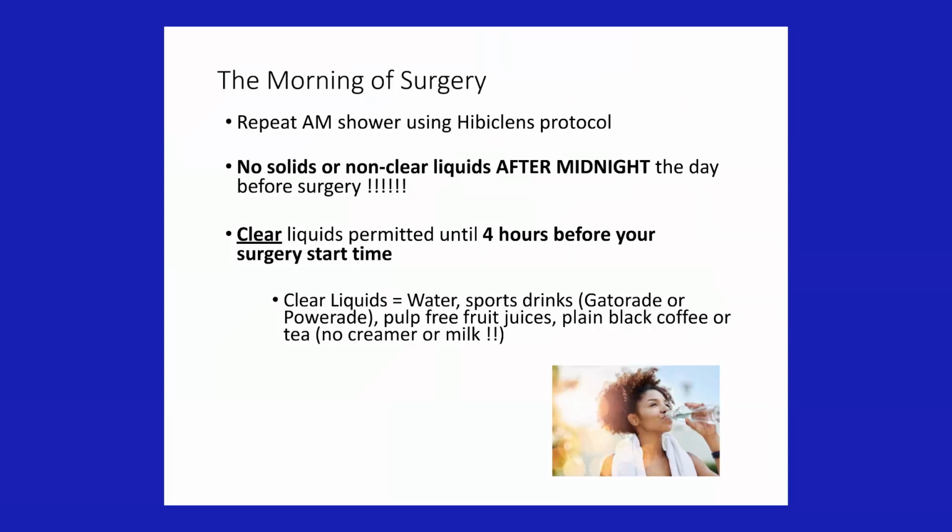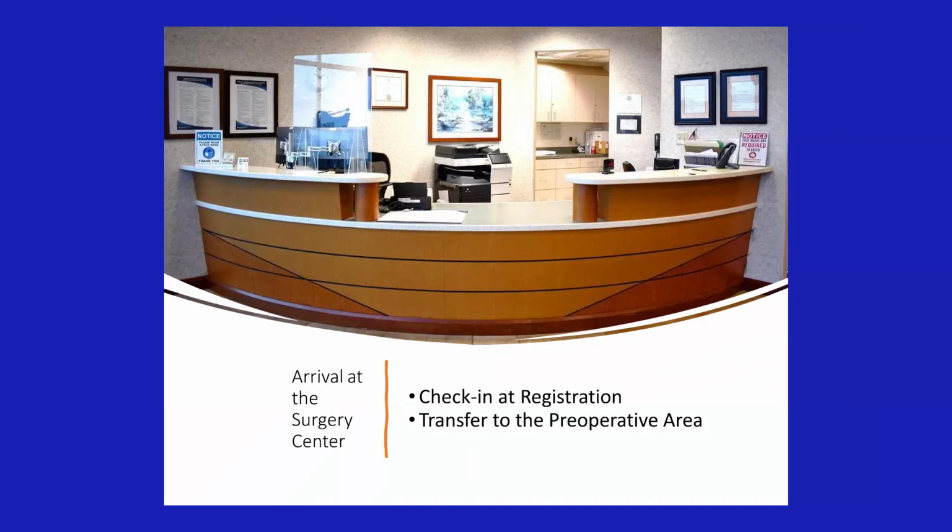Again, this can change between facilities, but for the most part, this is a pretty common one for me. Just make sure you check with your facility to make sure you have the right policy. It's really important to understand that clear liquids are things like water, sports drinks like Gatorade or Powerade, pulp-free fruit juices, plain black coffee or tea. So no creamer, no milk, nothing with pulp, nothing with substance, just clear liquids up to 4 hours before your surgery start time. So that's what you're going to do in the morning.